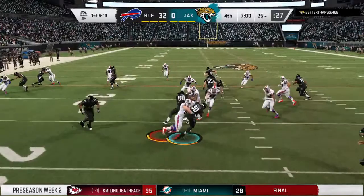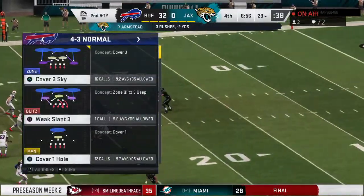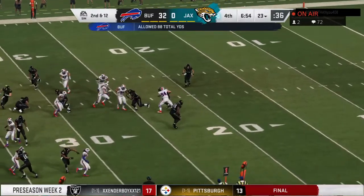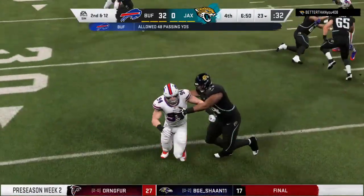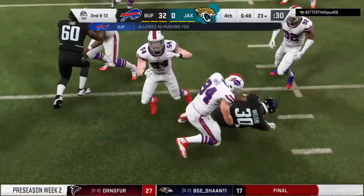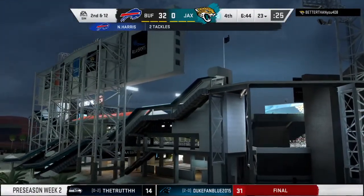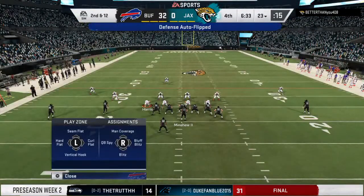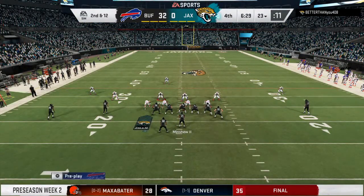Beginning the drive here with Armstead, and he will lose yardage here back at the 23-yard line. It's a loss of 2 there, bringing up second down. I don't think any of us were surprised that they decided to start this drive on the ground after the last 2 drives ended in interceptions. Unfortunately, though, not a lot going on that first play. Yeah, I think the anticipation was felt also by the defense. First play of the drive goes the wrong way.